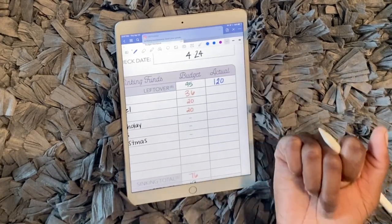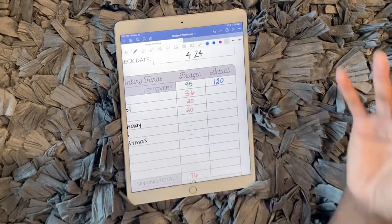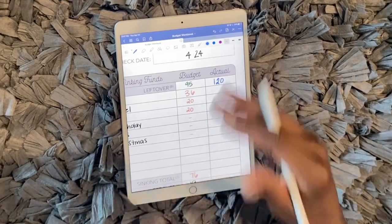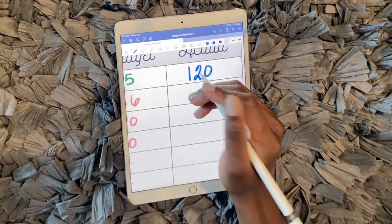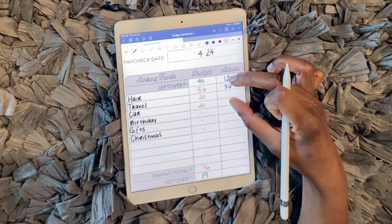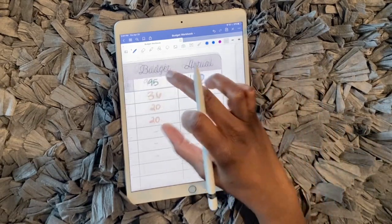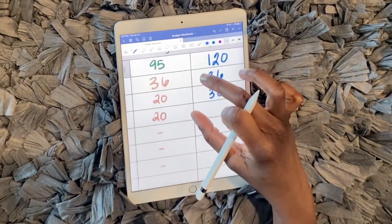My hair, it's a set price every single time I get paid. Well, every time I get my hair done every 8 weeks, it's $125, and that includes a tip. So I know that every time I get paid, to have $125 every 8 weeks, I need to take out $36 every pay period. Since my check was a little bit more than I expected, I'm just going to add in $10 extra here for my travel money, and that's just going to be for my spending.